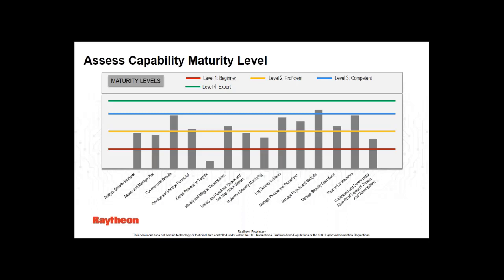Do they have a simulator? Do they have a practice range where, daily, weekly, monthly, they're practicing against the latest or even the most common known effects on a regular basis?